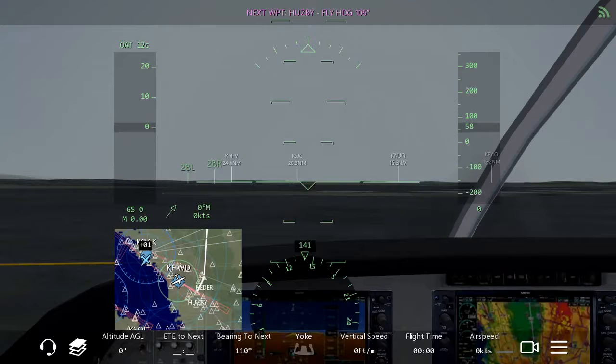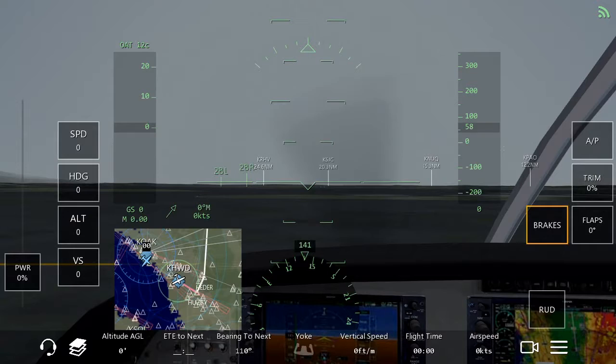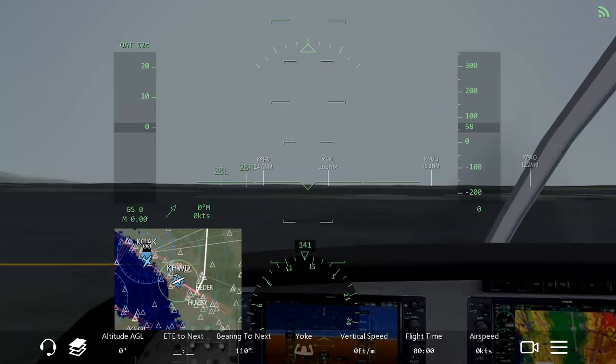Hey, what's going on, guys? It's Tommy here. Today we are at Hayward Executive Airport with our Cessna 208. Today we are flying from Hayward to a really small airport called 59 Charlie Alpha.